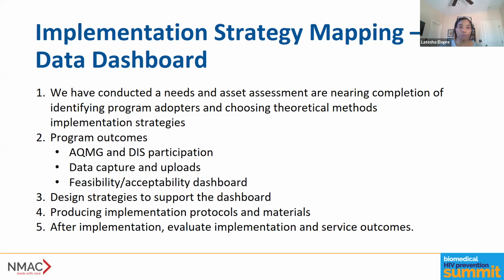We need to have a uniform, systematic way of capturing data and uploading it. And this dashboard needs to be acceptable and feasible based off of workflows that were already present in people who are underpaid and overtaxed and doing 100 jobs already in that day. We wanted design strategies to help with not only the data uploads and data management, but use of the dashboard. So that's what we're working on right now, is designing these strategies, and then creating protocols and having materials present that would help with use of the dashboard as well.